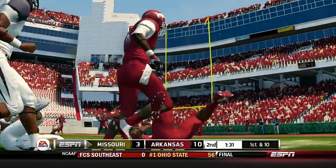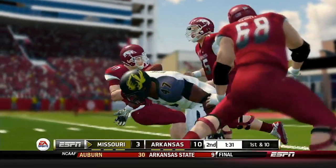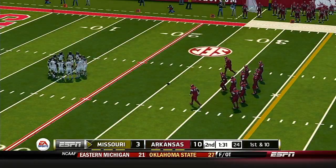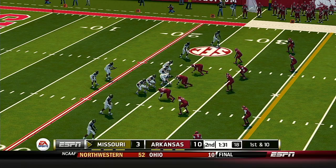Both offenses have played it pretty close to the vest so far this one. Yeah, because they've been so conservative, it's made it pretty easy for both of these defenses to be pretty dominant. Let's see an offense open it up and take a few chances. Momentum swings have been fairly even. And with so little separation, this game can be drastically changed on just one or two plays.